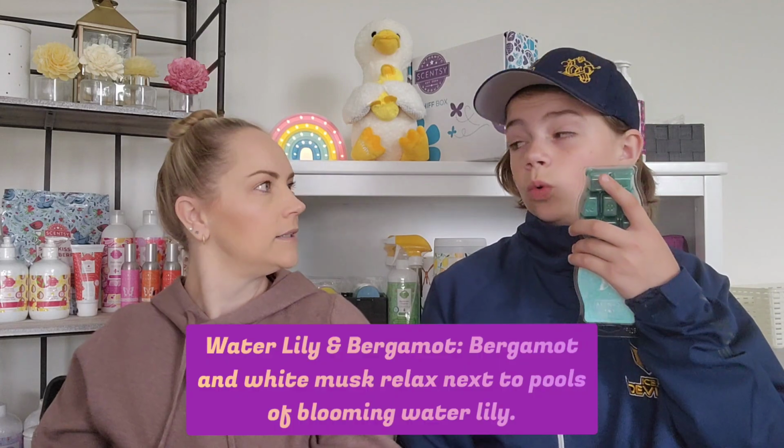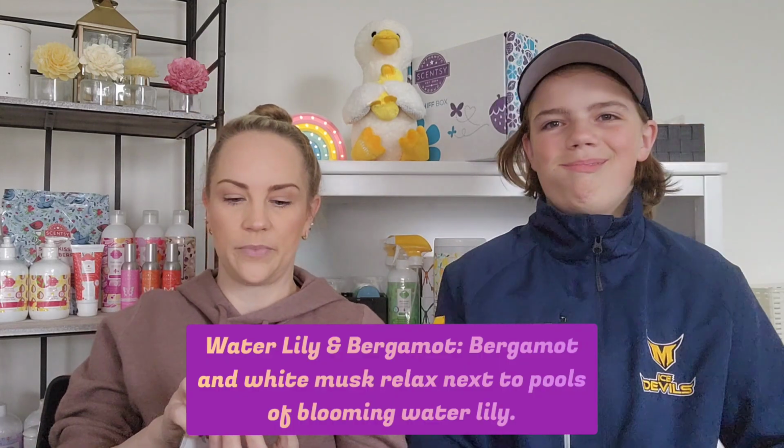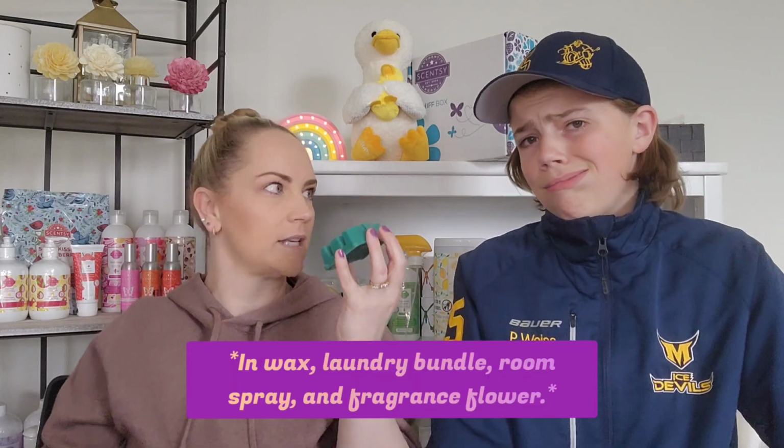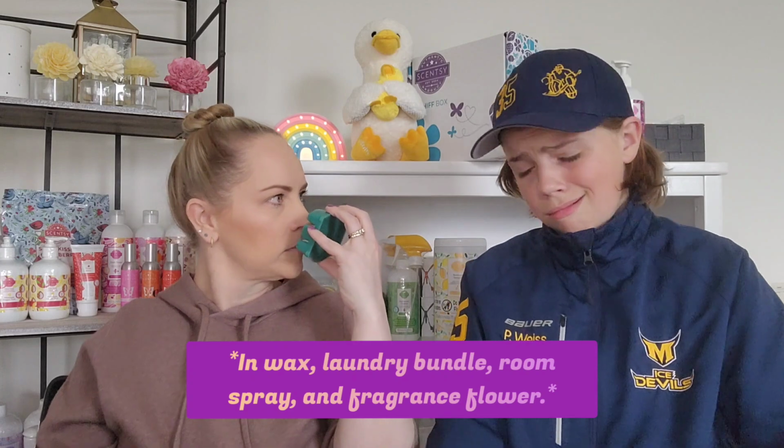Okay, so this is water lily and bergamot. Oh, I actually like that. Oh, that's good. Because this is going to be, I think, the fragrance that comes in the laundry. Oh, I don't dislike that one. Slightly light. It is a little manly. Like I'm putting that downstairs. It's a little masculine, but it's nice. It's like a floral with some masculine energy.